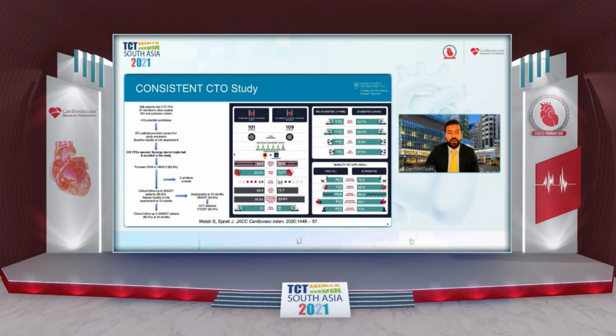And then last year, Simon Walsh and James Spratt performed a study called the Consistent CTO study. Now, this study took approximately 210 patients and then divided half of them in patients that underwent dissection reentry techniques called DART, either antegrade or retrograde, and then those that required no dissection reentry. And then they confirmed their crossing pattern via IVUS. This was adjudicated by a core lab.